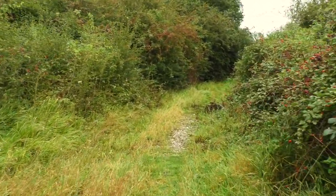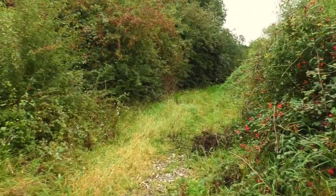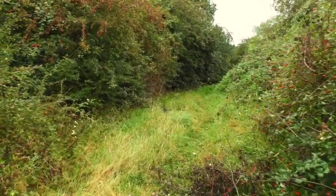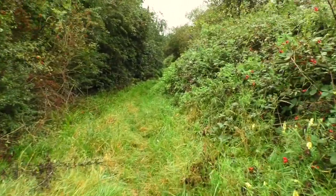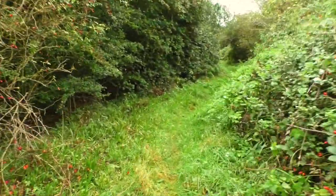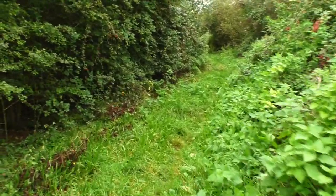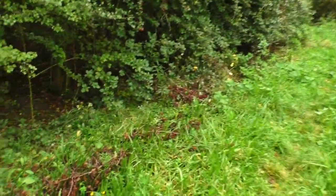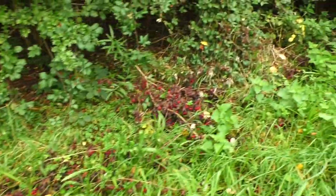I think the wind's abated a little bit. Still pretty windy though. Of all the sections of the track, this is actually cut back. In fact, this has been cut back pretty recently. That stuff's still got leaf on. So within the last couple of months.